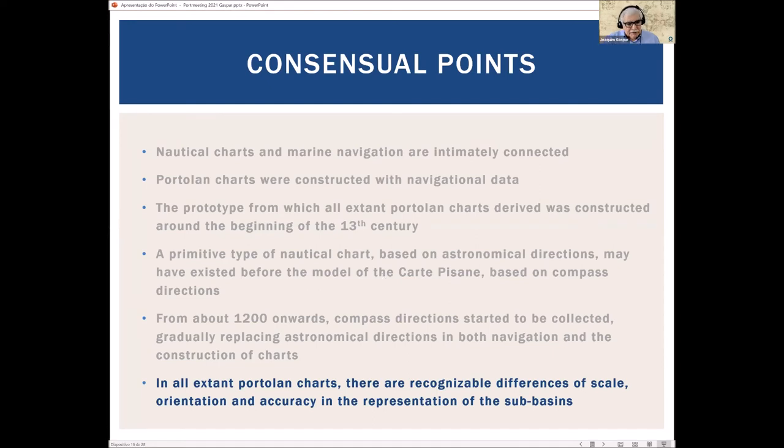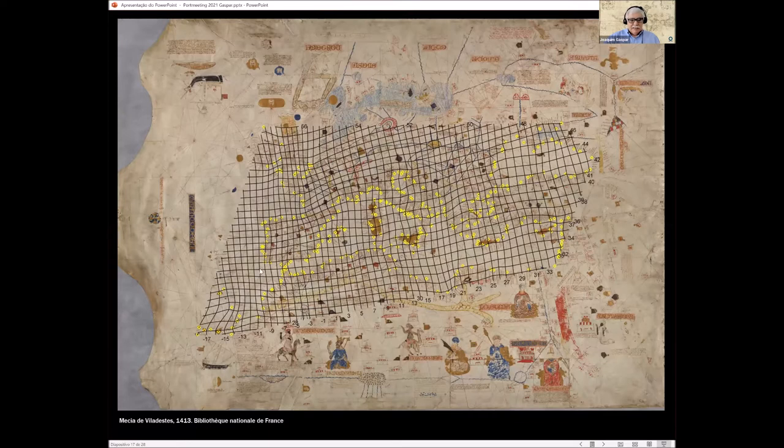This is the geographical grid which is implicit in the chart of Mecia de Viladestes of 1413. Notice how meridians and parallels are deformed here in the vicinity of this vertical line, as if two different representations were stitched together, one of the Western Mediterranean and the other of the Eastern Mediterranean and Black Sea.